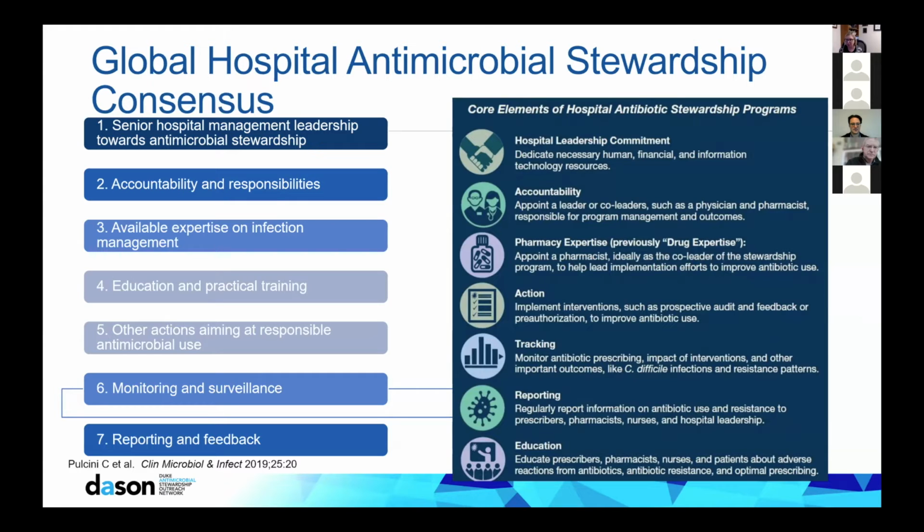Key to all of this, I'm not going to talk much more about this today, is having support from senior hospital leadership for your stewardship activities. There needs to be accountability for who's going to be responsible for stewardship. Even though everyone's involved, there does need to be sort of a clear leadership structure for this. You need expertise in managing the infections and also in the drugs that are involved in treating these infections, be it antibacterials, antifungals, and we'll obviously pivot more towards antifungals in just a minute. There needs to be great education and not just mandates. We need to have actions, and we'll talk about those in general and related to antifungal stewardship, as well as monitoring and surveillance of your work, and then reporting and feedback back to frontline prescribers and others.